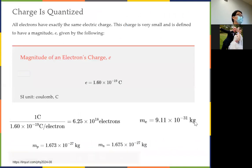And because when objects are charged, they are either gaining or losing an electron, charge is actually quantized. It's not continuous. The increment of charge is the charge an electron carries, which is equal to this small number, 1.60 times 10 to the negative 19. This is one of the fundamental numbers. You might want to just memorize that. So the charge of an electron is 1.60 times 10 to the negative 19 coulombs.